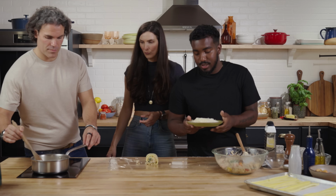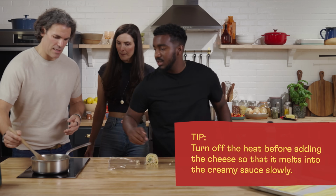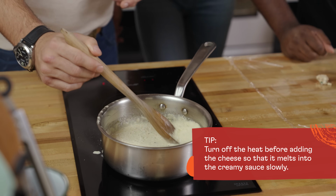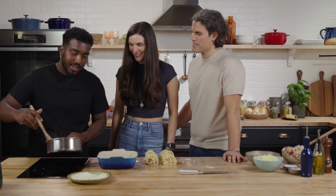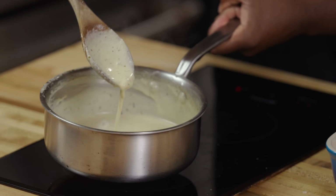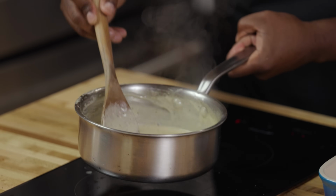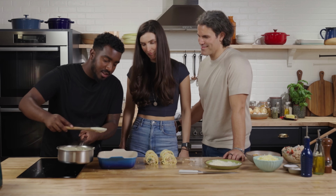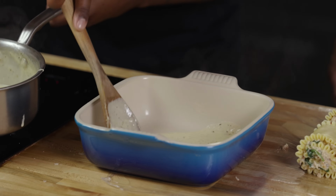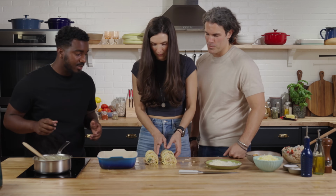To that, we're gonna add in some of our Parmesan cheese. I'll just give that a good stir. So I think our sauce is looking good. It's nice and silky smooth. Smells amazing. You don't want it runny, but you don't want it thick, so perfect medium. We're gonna take some of our sauce and put that on the bottom of the pan. This is gonna be the base of our seafood rolls. Go ahead and lay those in there.